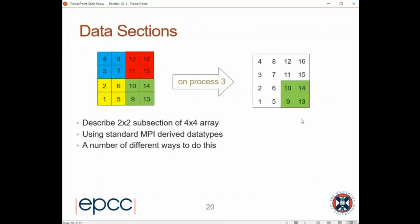So basically, what you say is the green process has to say, I own this 2x2 subsection of this 4x4 array. If you remember, this 4x4 array doesn't really exist. I mean, that's your global data. You do that using MPI data types, and there are a number of data types you can use, but there are already data types in MPI to do this. They weren't designed for MPI-IO, but they've kind of been hijacked for MPI-IO. And there are a number of data types you could use, vectors, subarrays, and such like, if you're familiar with that.